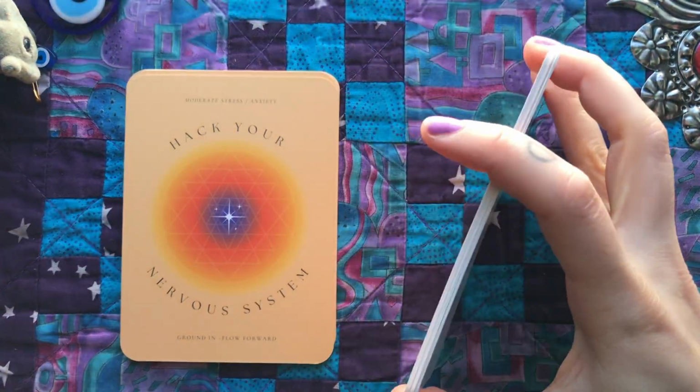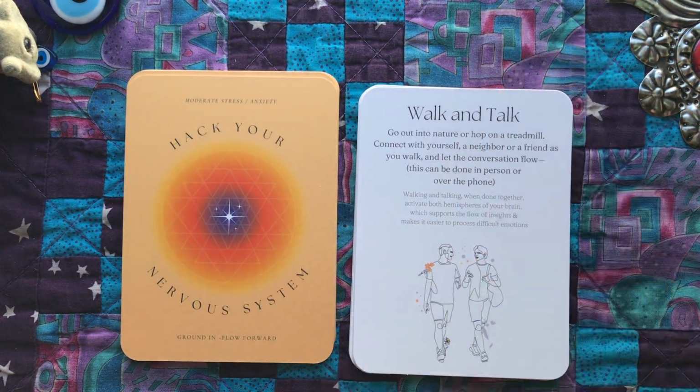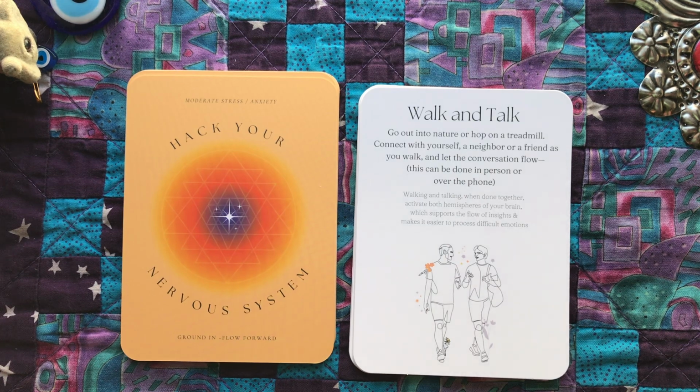Walk and talk. Go out into nature or hop on a treadmill, connect with yourself and a neighbor, and talk. Walking and talking, when done together, activate both hemispheres of your brain, which support the flow of insights and makes it easier to process difficult emotions. I love that so much.